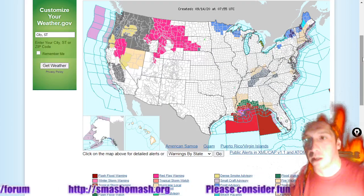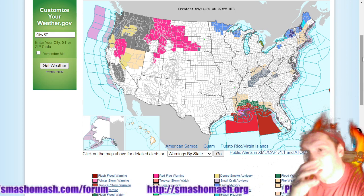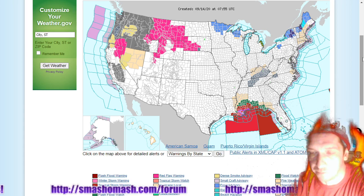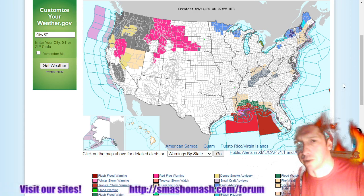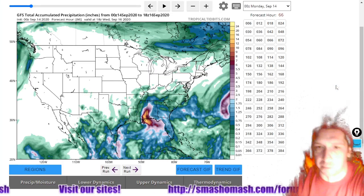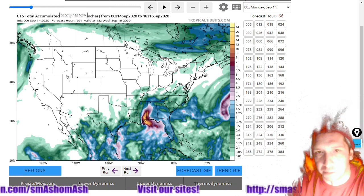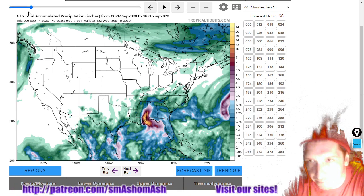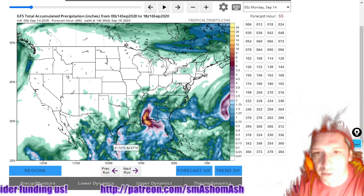We need the views. So we see hard freeze and frost advisories in the northern portion of the country, as well as horrendous flood warnings around the Gulf Coast. Not what you want to see, considering Louisiana's already all jacked up. And here's a Tropical Tidbits forecast for total accumulated precipitation according to the GFS forecast. And you can see we're forecasting nearly 2 feet. It looks like 2 feet of rain right near New Orleans there.